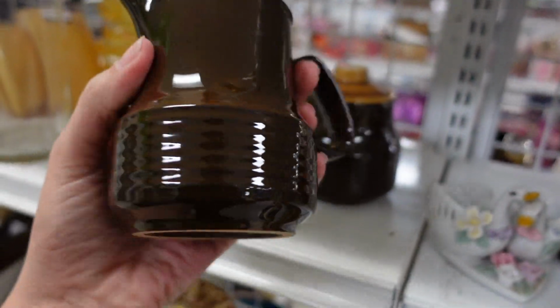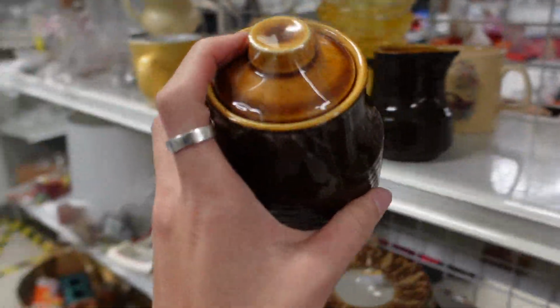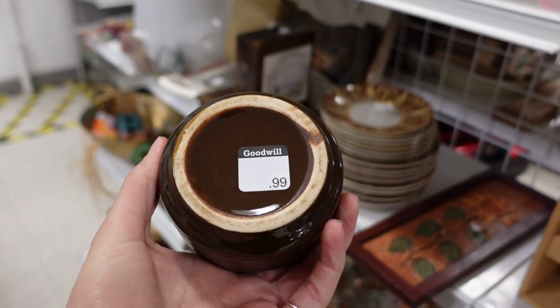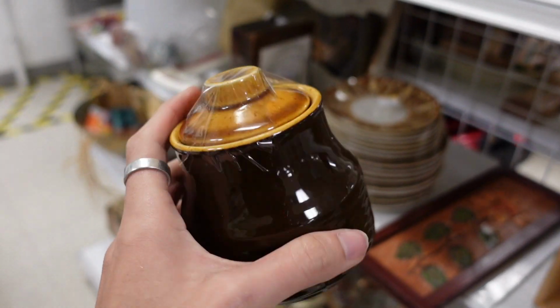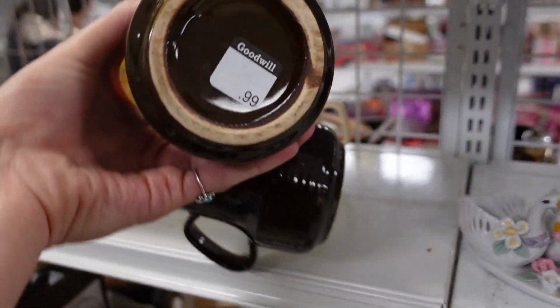Now I found this creamer and sugar set, and I kind of liked the contrast of the dark brown with the light brown. It was 99 cents for the sugar and 99 cents for the creamer. I'm not sure who makes them because there are no marks on them, but I just liked the earthy tones.